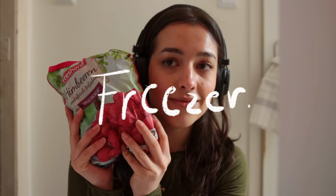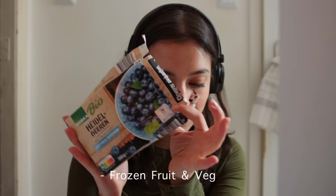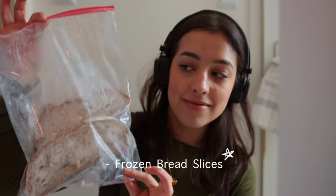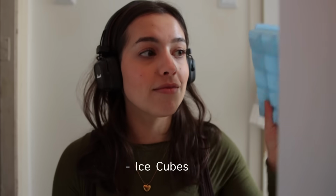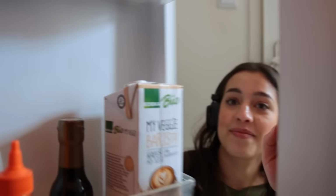Speaking of, let's have a look in my freezer for a second. There's frozen berries. As for frozen vegetables, I could only find random pre-chopped onions, frozen bread that I cut into slices. Sometimes I will have frozen pancakes in there as well, but today my freezer was very empty and sad. There was just ice cubes, plus all the extra ice that has sort of overtaken my top freezer shelf.